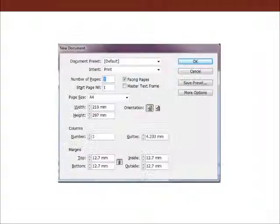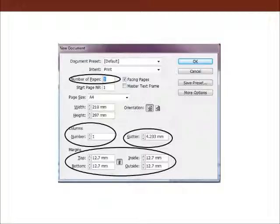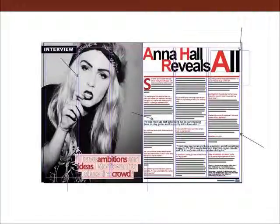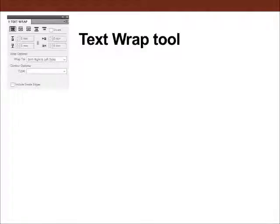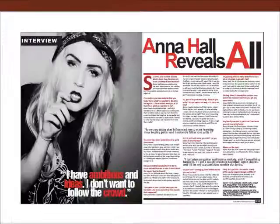This software allowed me to have a border around my magazine, gutters between each paragraph and column, choose my number of columns and pages, and decide a measurement from the edges of the pages towards the text. It also allowed me to make sure all my images, text, columns and page numbers were in line, ensuring a professional output. I used a wrap tool, and I was able to wrap my text around the quotes within my article on my double page spread to make the article more visually appealing.